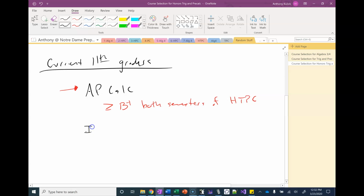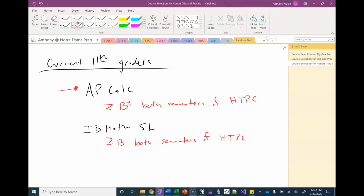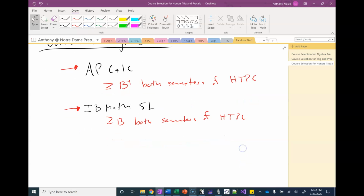The next course is the IB Math SL course. For this course, you need to have at least a B in both semesters of honors Trig and Precalc. Again, it may end up with some registration issues on this because you haven't completed the honors Trig and Precalc course yet. Again, if you need a recommendation at the end of the semester to complete that registration, you just let me know and we can figure that out.